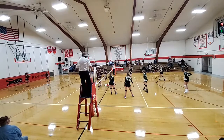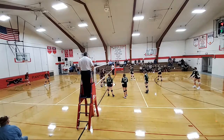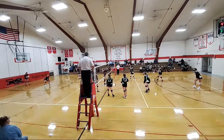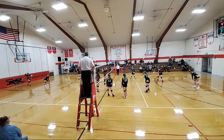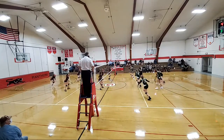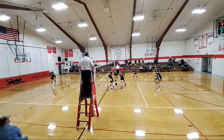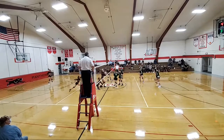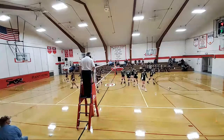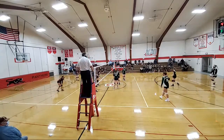Number 5 will begin serving for Gilmanton. Five serve is over, received by Milky, set by Nelner. Spike from set over by Kazemba. Set from 5. Spike from 10. Hannah Kazemba with the block. 5-4, Lancers lead by 1, and Kazemba will begin serving.